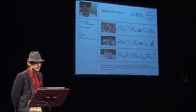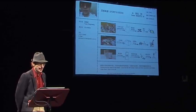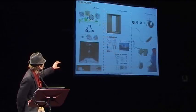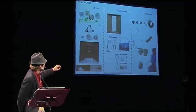This is one of the students, Peng Chong. She invented some products right here where you can sit on, where you can use the McDonald's bags, and it's even into the idea of antique Chinese jewelry, and up to the right, because that's my assignment, to make a tool, a furniture, and a jewelry within 4 weeks.